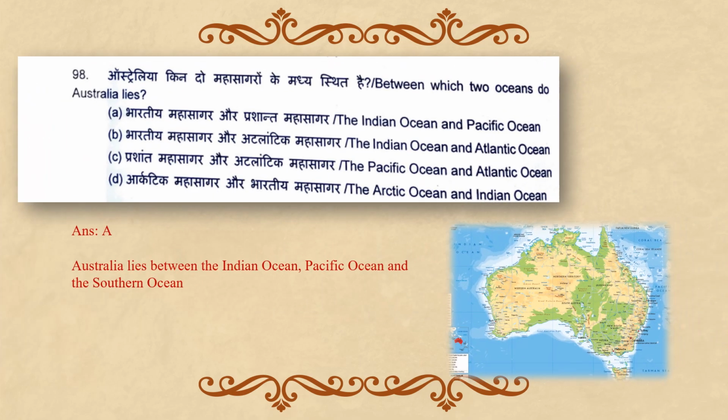Between which two oceans does Australia lie? If you look at this map, Australia lies between the Indian Ocean and the Pacific Ocean. So the correct answer is A, Indian Ocean and Pacific Ocean.